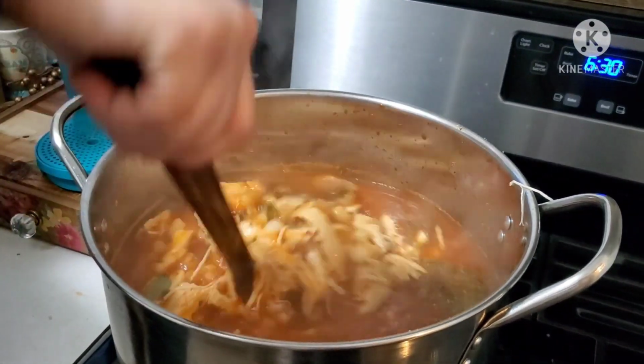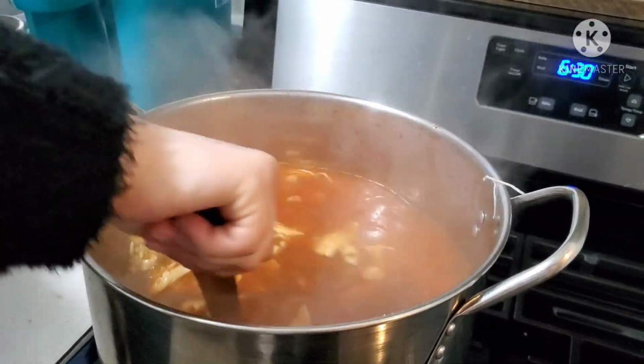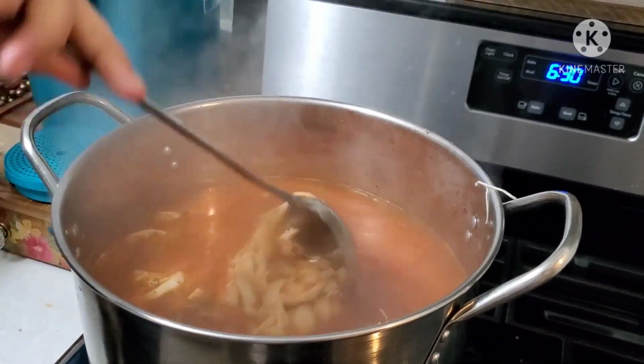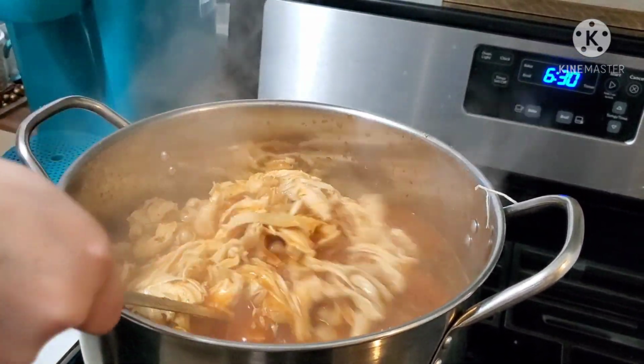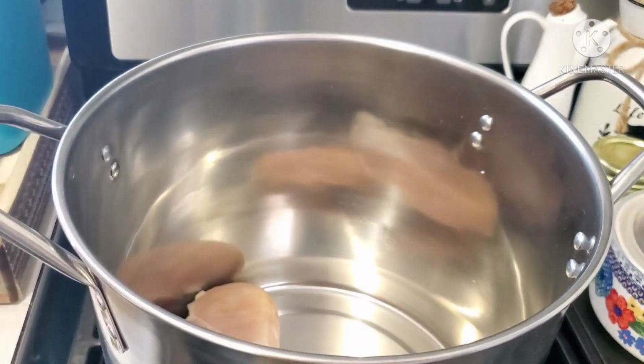So on this night, you guys, I am super excited to share with you this authentic Mexican dish. I'm going to be making chicken red pozole. I've been wanting to film this for you guys for a while now, and I'm so excited to get around to be able to do it.